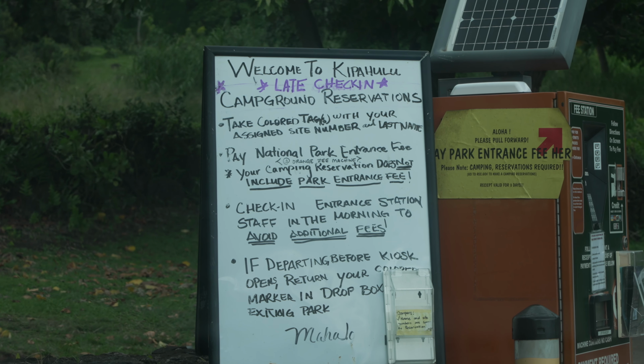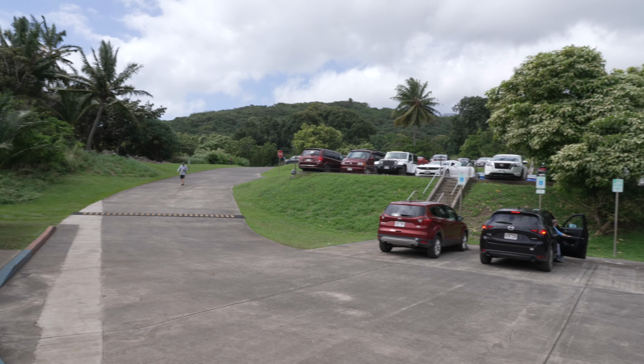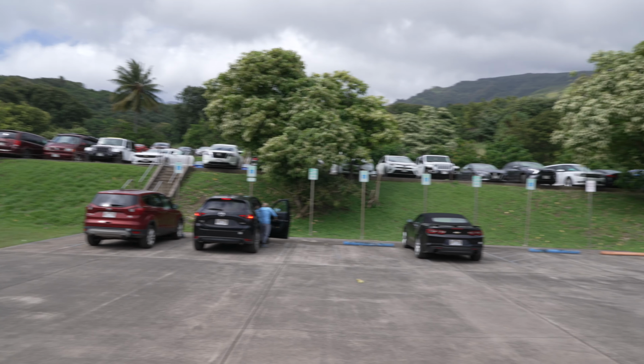Perfect. You do have to buy a park pass to come in to do the Ohio pools and these hikes around here. The park pass is $30 for the annual pass, I believe, but we got it for $20 because we have our senior parents with us and they got the senior park pass. So that was a bonus. Top tip, bring your parents with you.